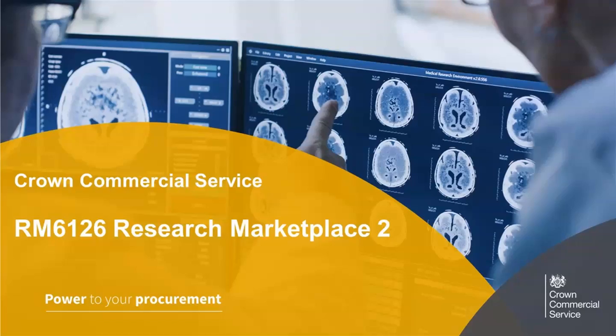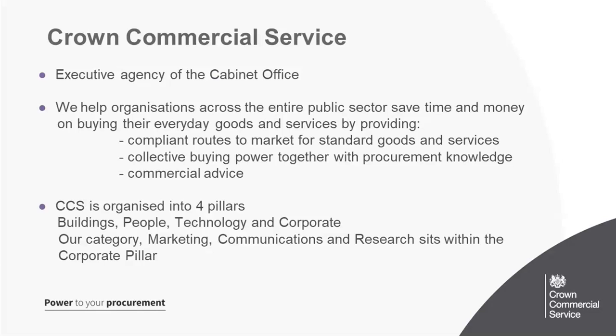So first off, just to give you a quick look at who we are and how we're organised, it's particularly useful to know whereabouts we sit should you need to navigate through CCS in the future. You'll see here on the slide that we're an Executive Agency of the Cabinet Office and what it is that we do to help the public sector, and how CCS is organised into the different pillars and where we sit.